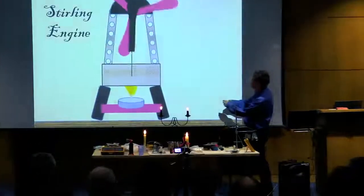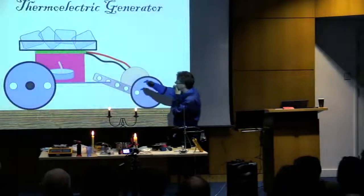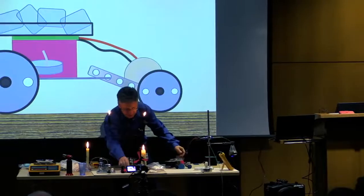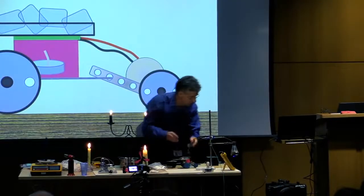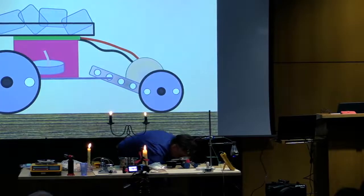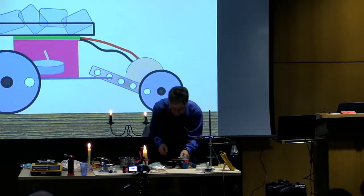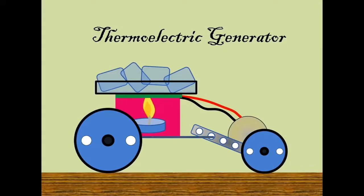So that's the Stirling engine, and we can do cooler things than that. We can take our thing and use a thermoelectric generator to convert things directly into electricity. So this is a toy here. So we'll just do the PowerPoint here. So we've got some ice and we light a candle here.